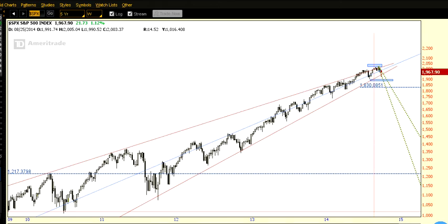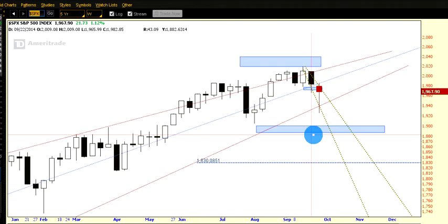This is Seth Martin. Today is Friday, October 3rd, and we had some pretty volatile action in the market this week. Let's just zoom in here and look at the week. This was last week. Last week was a down week. This week was a down week, but then recovered.